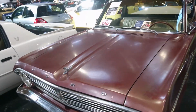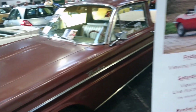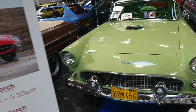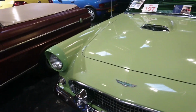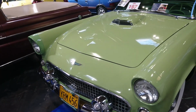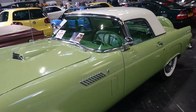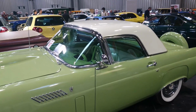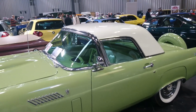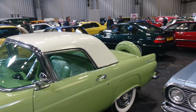1965 Ford Falcon Ranchero pickup. This one looks like it's got a bit of patina on it. Oh, this is an early Thunderbird. What's this, in 56? So that's the first year they came out, I believe. That's very nice, viewers. That's very, very nice indeed. Lovely period colour with the contrasting white wall tyres and the hard top and the little spare on the back.